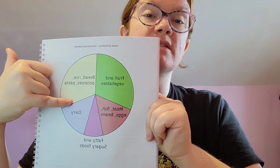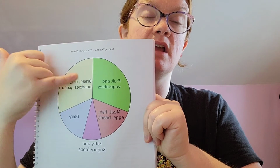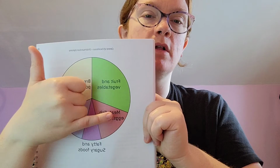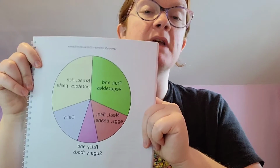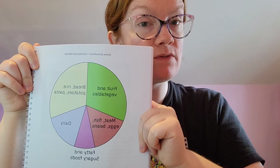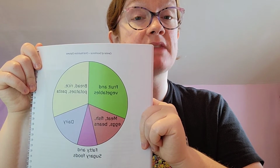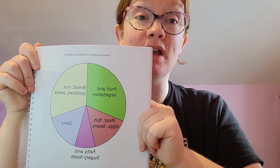Okay, you want the dairy, and then you want the bread, the pastas, and potatoes just to be a little bit smaller to make room for the meat over here. So it's basically the breakdown of it. You want mostly fruits and vegetables on it, and then your protein source is the next biggest, and then your bread, rice, pasta, and potatoes are the next biggest, and then your dairy is the smallest.